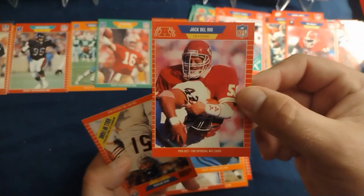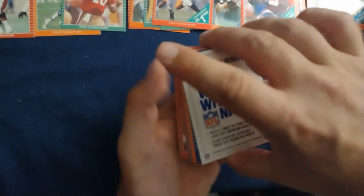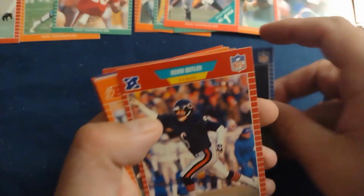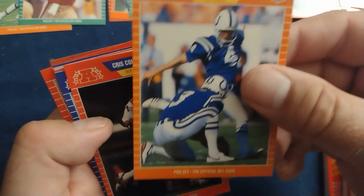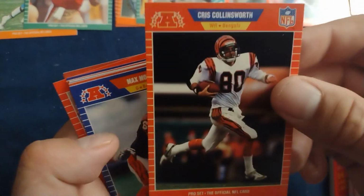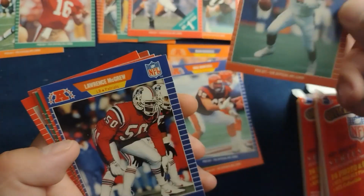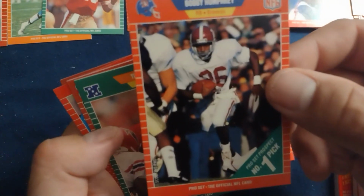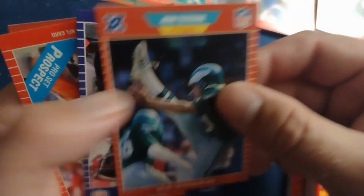Jack Del Rio. You might recognize him as Coach Del Rio. And Dick Butkus. All right. Kevin Butler. Kevin Butler broke my heart one time. Beat the Packers at the end of the game. Chris Collinsworth. Max Montoya. Kenny O'Brien. Good quarterback for, well, average. Bobby Humphrey from Denver. First round pick. Tim McGee. Jim Tilshek.